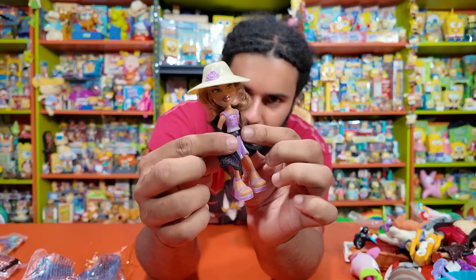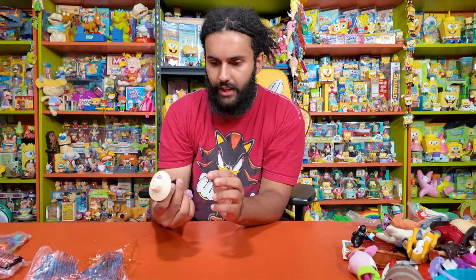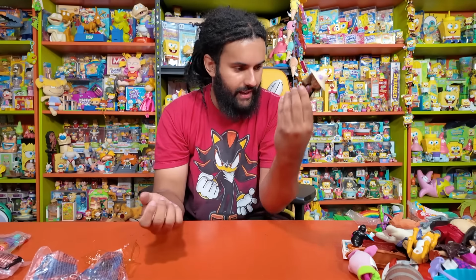And I put this in the same standard as I did the Barbie one. An 8, because if you couldn't afford to have the Bratz doll, at least you could get these ones from McDonald's and have the essence of having the feeling of having a Bratz doll. So I'll give it points for that.